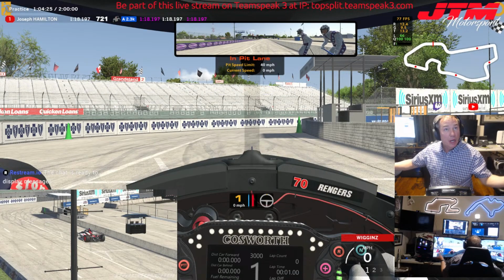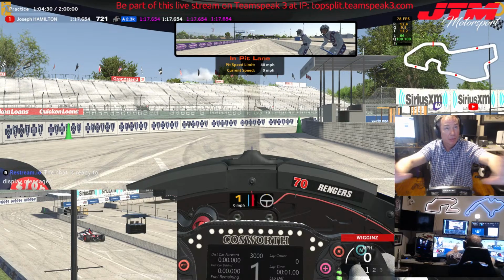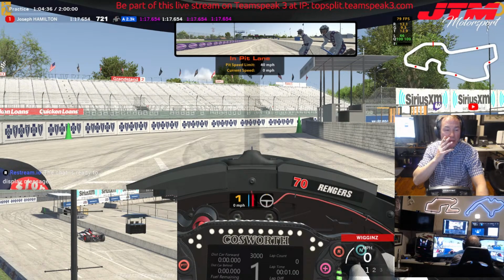So, I got a new monitor. I'm sure you can see it here. It's ridiculous if you're looking at the bottom left. It's ridiculous, to say the least. It's a 57-inch Samsung Odyssey Neo. It's ridiculous.